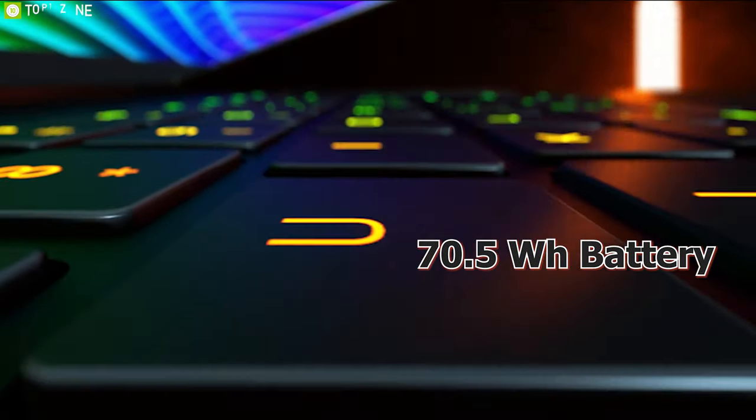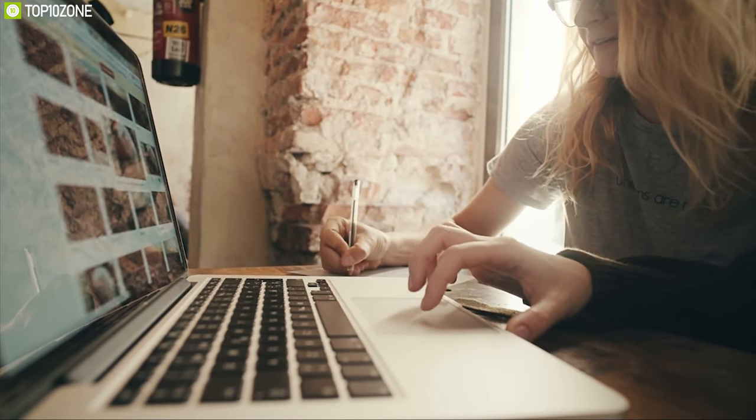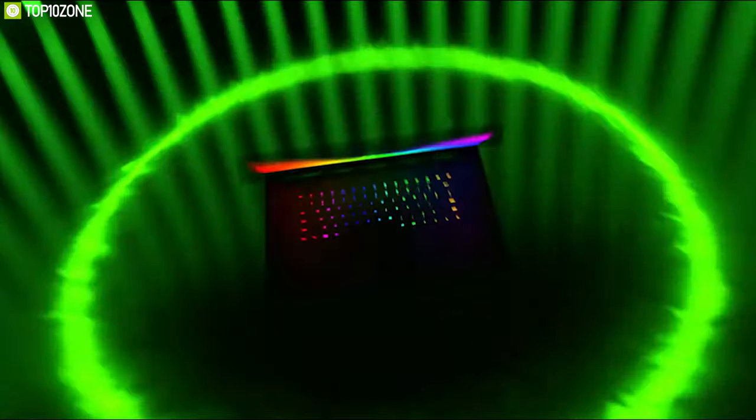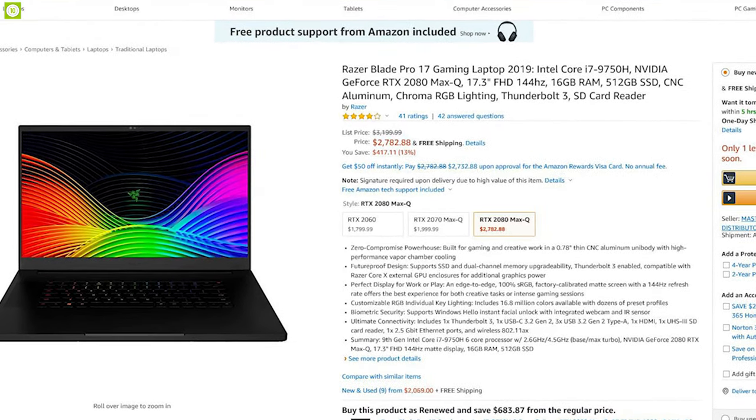Equipped with a 70.5Wh battery, this laptop offers up to 3 hours of user time and also allows you to edit your videos on the go. The Razer Blade Pro 17 is a very powerful and amazingly portable laptop that you can get in its slim and lightweight design. And with good reviews and ratings from the customers, you can get it from online.